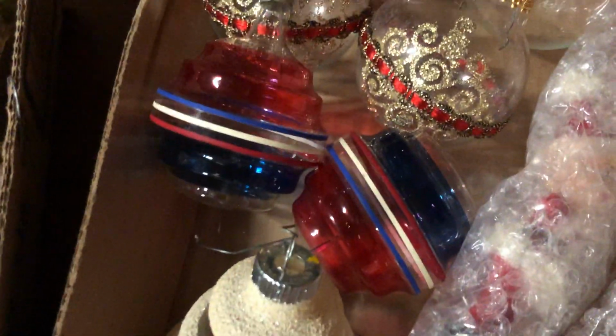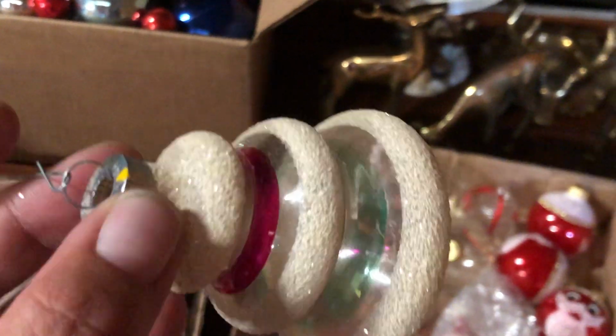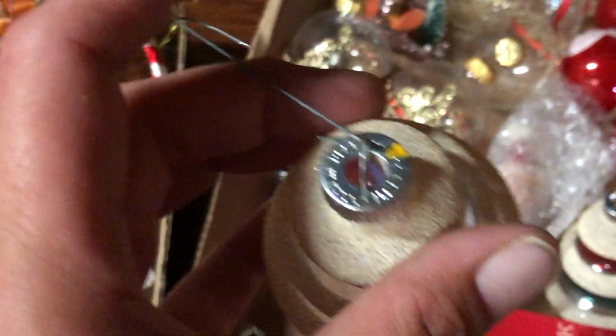And then we've got some unsilvered vintage shiny Brite. Unsilvered means just that there's no silver in the ornament. They were made during the wartime to conserve, which I'm confused about because you would think they wouldn't have the metal caps, but what the hell do I know? There's some more in there. Those are all unsilvered, that little section.